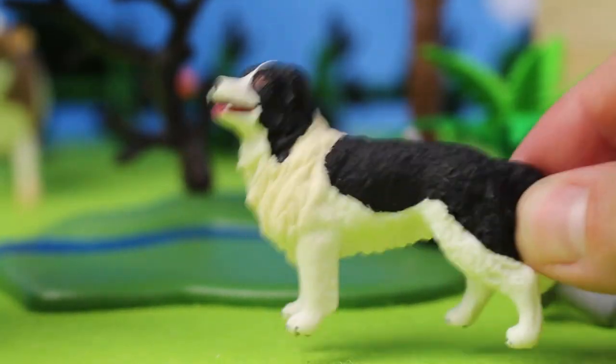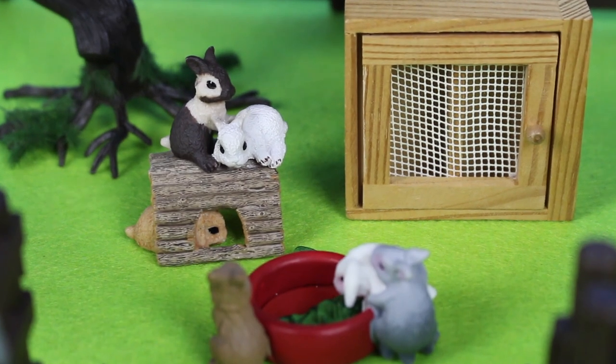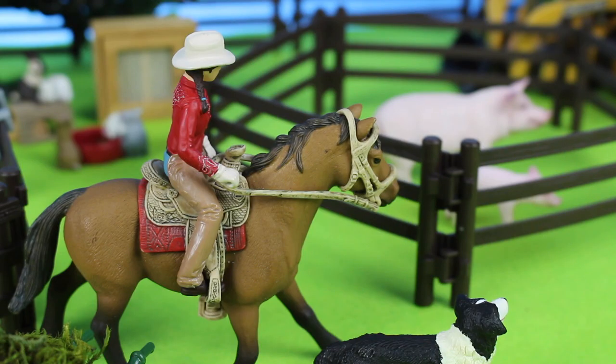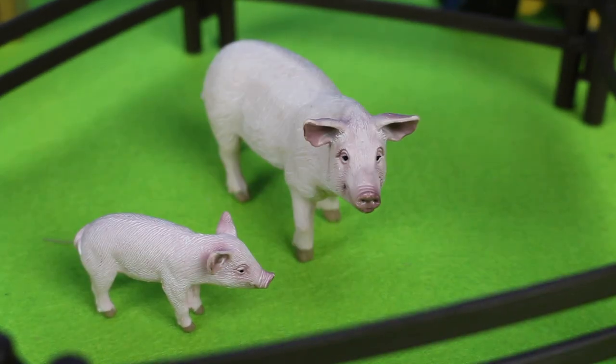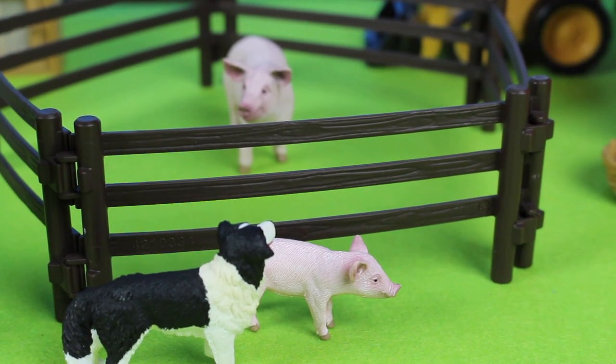Ruff, ruff, said the border collie. Something is wrong. The bunny rabbits agreed. We saw the sheep running towards the barn. The girl on the horse and the dog were wondering what could have happened to the sheep. And the mother pig said, Oink, oink, don't worry, those sheep are always running away from something. And the baby pig said, Don't worry, I'll help you find them.